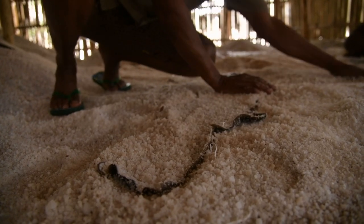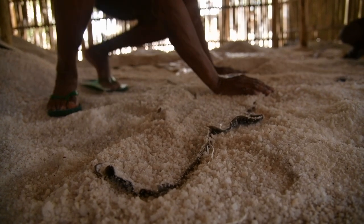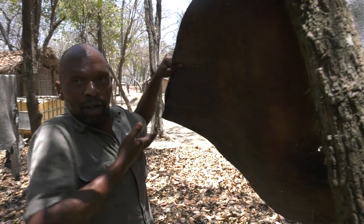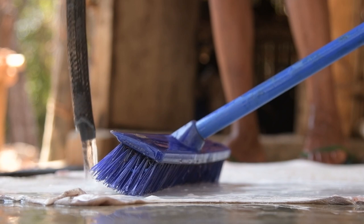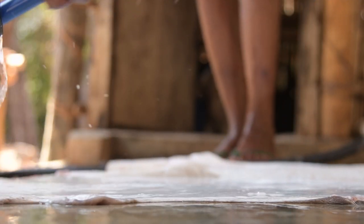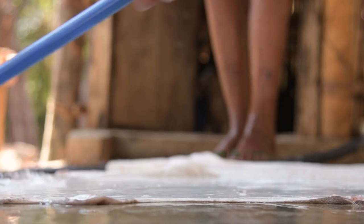Eland cape. So will that be for a mount, or just for someone's wall? For the shoulder mount. And how long have you been doing this? To skin, yes. I started working on safari in 1992. Thirty years. You're quite good then.